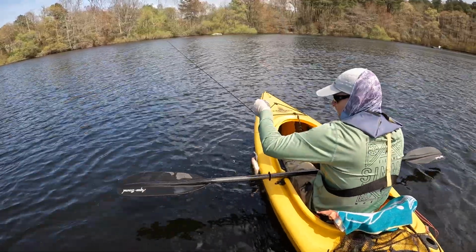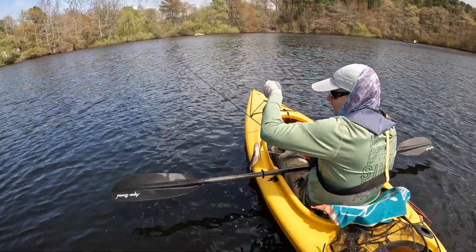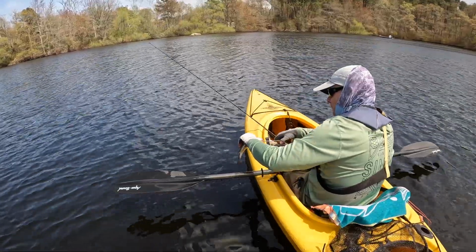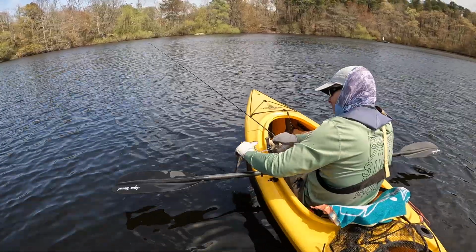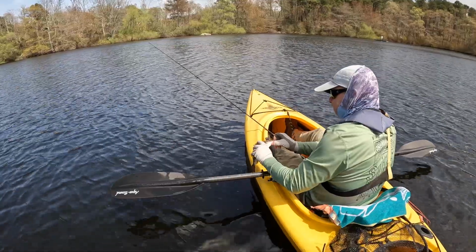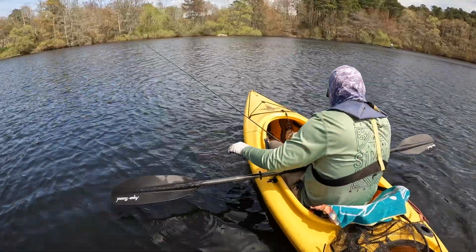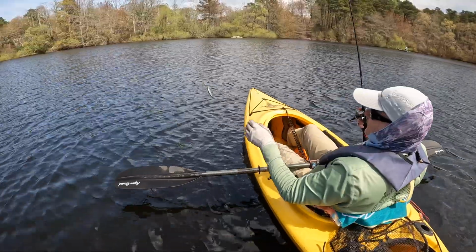What's that? That's a bigger white perch. Now we're getting somewhere. Yeah, they seem to be doing really well in here. I don't think there's a herring run that comes in here. So I assume they're eating young of the year perch, young of the year panfish. There's probably some shiners, maybe a few minnows in here. Oh, I was trying to show them to you. We got away. I was trying to switch hands. He was a little too quick for me.